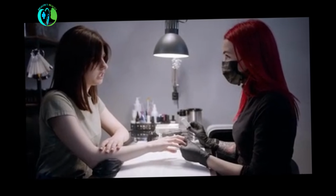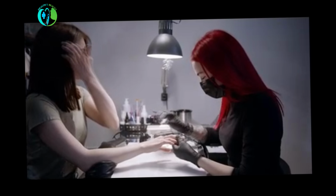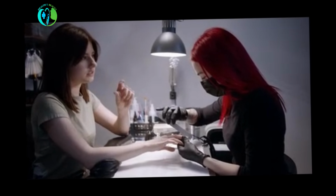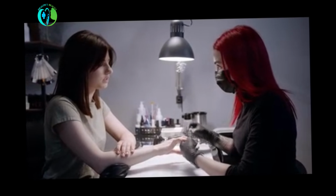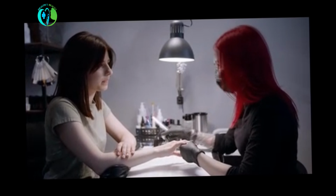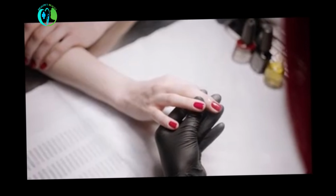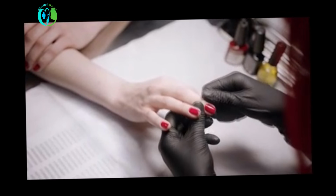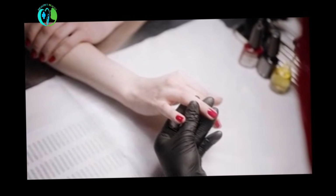Fingernail care, don'ts. To prevent nail damage, don't bite your fingernails or pick at your cuticles. These habits can damage the nail bed. Even a minor cut alongside your fingernail can allow bacteria or fungi to enter and cause an infection.